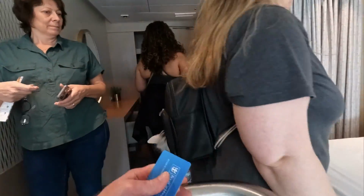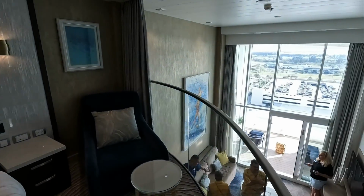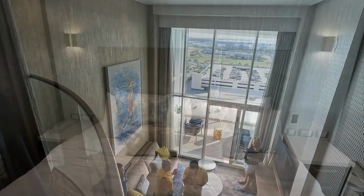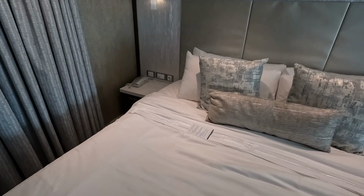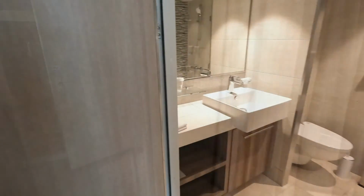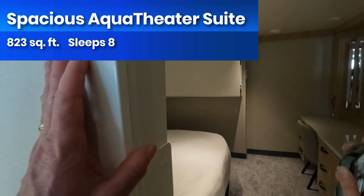Overall, this was a very nice room, had a great view looking out from the loft. It just seemed really cozy. I think this would be a great option if you are taking a longer cruise and want some extra space.